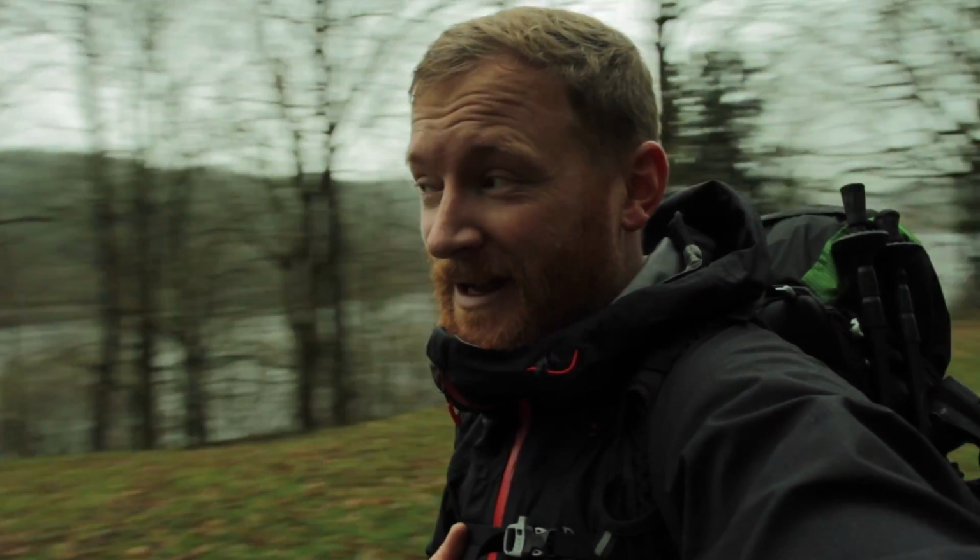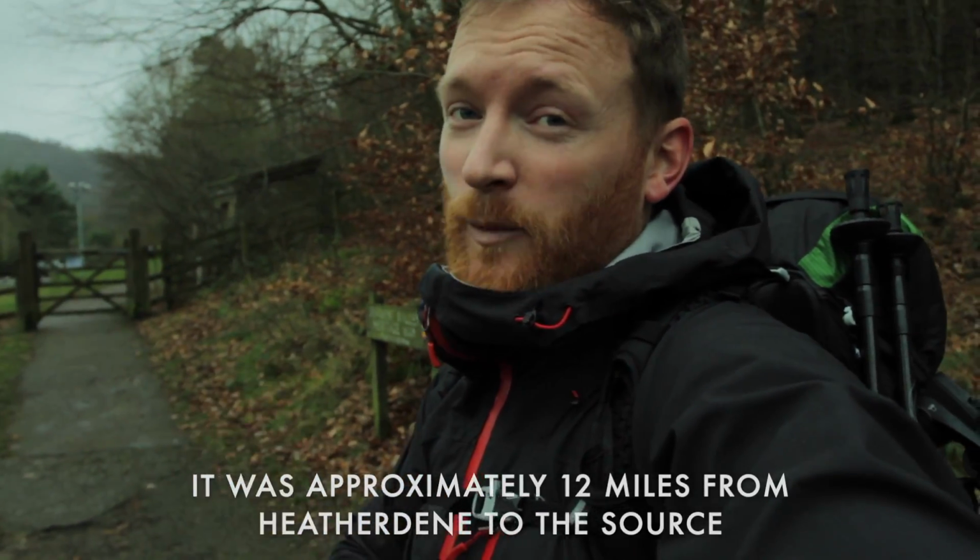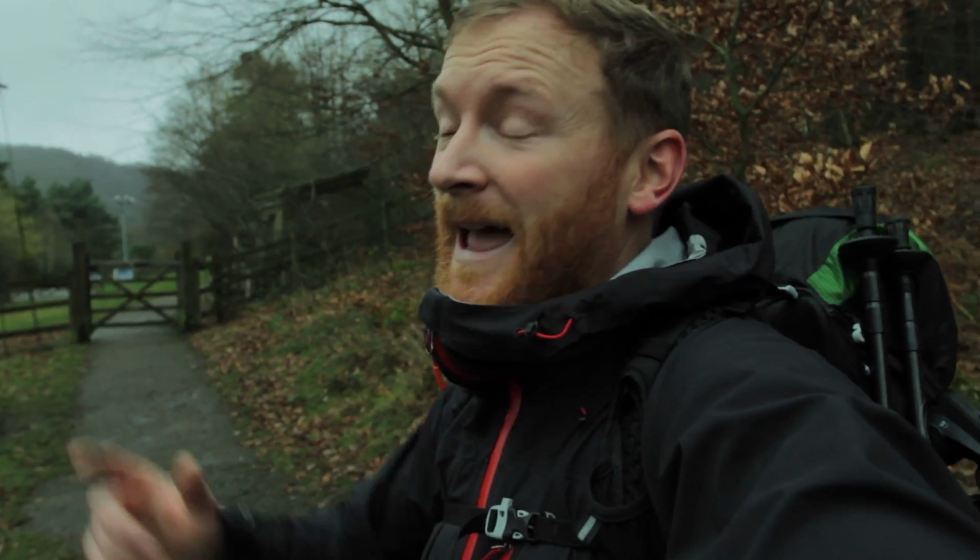So why am I here today? I'm here to walk the remaining mileage up towards the source of the River Derwent, and that's at Swaines Greave. So from here it's around about 15 miles, something like that. I'll let you know more details later on when I've actually tracked it. I've parked my car down at Bamford, and the plan tonight is to meet my friend Rich and his brother on Bleaklow Stones for a wild camp.